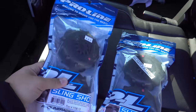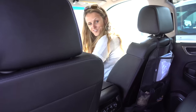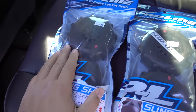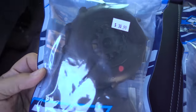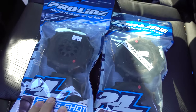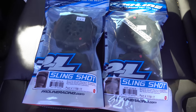I'm so excited you spotted these. It was the last set that they had. Jinger found some Traxxas RC 4x4 Slash paddle tires. I'll probably put them on there and just leave them on until summertime. But these are gonna go in the snow and on the sand. So I cannot wait to bust it out.